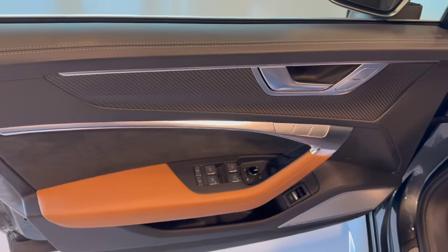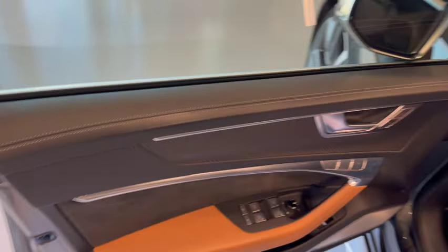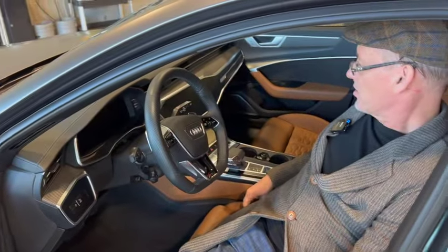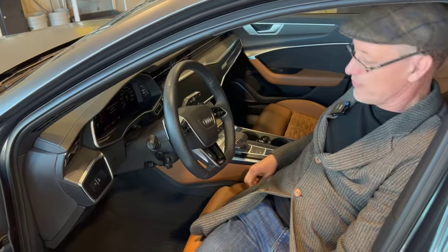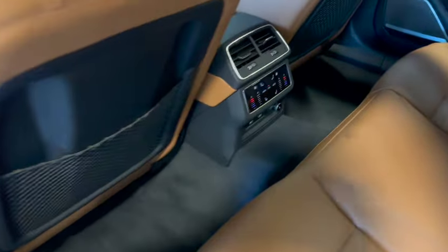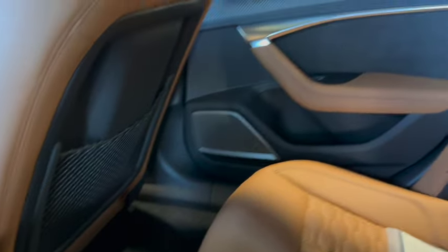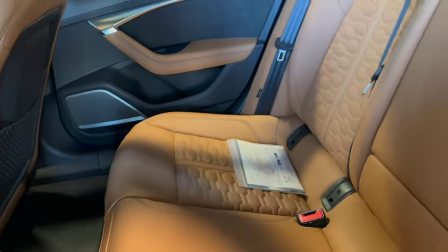There's no scratching on the glass or the TFT screens. I think it's all pretty much perfect, as is the rear compartment, which I actually don't think anybody's ever sat in, or that's the way it looks. And the rear compartment doesn't look like anybody's ever loaded anything in it either.